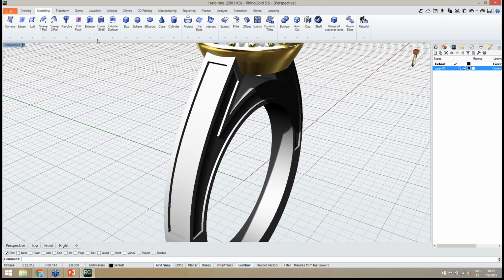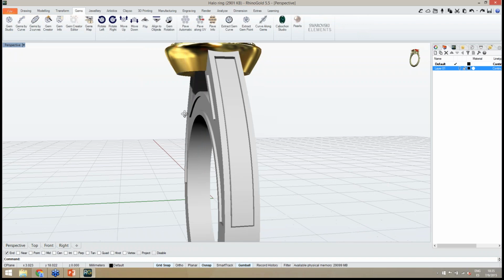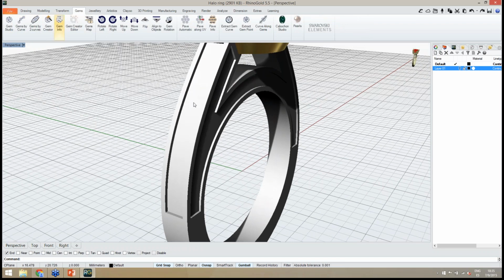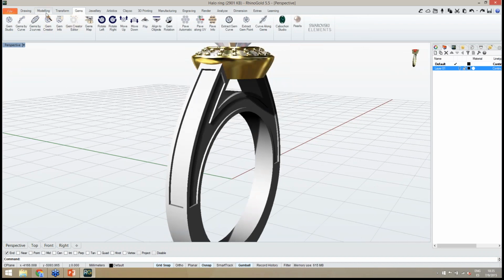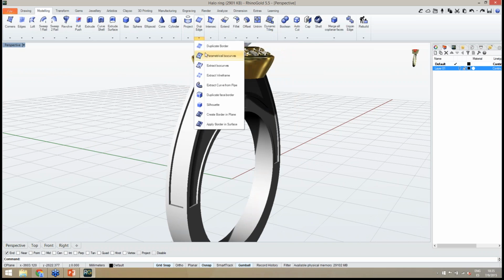Probably the easiest way we have is the gems by curve tool. This tool allows us to apply gems along a curve, but of course in this case I need to define the central curve in here to apply the gems. So the easiest way is once again to create the curve with the extract ISO curves tool.